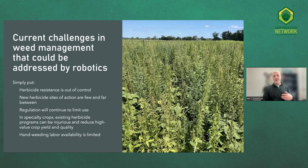In specialty crops, we also have existing herbicide programs that are duplicative or need to be repeated often. And in that cumulative application and dosing, we see injury that can reduce crop yield and quality. So anything we can do to reduce the number, frequency, and dose of applications may actually enhance our yield and quality. And finally, hand weeding labor, especially in the specialty crops where it has been used, is often not available. And when it is available, it's prohibitively expensive. So can we reduce some of these inputs and maintain yield and quality with these novel control tools?